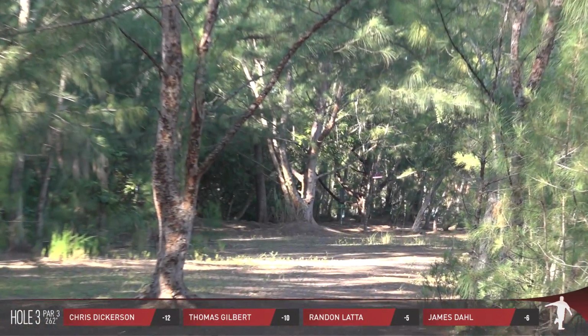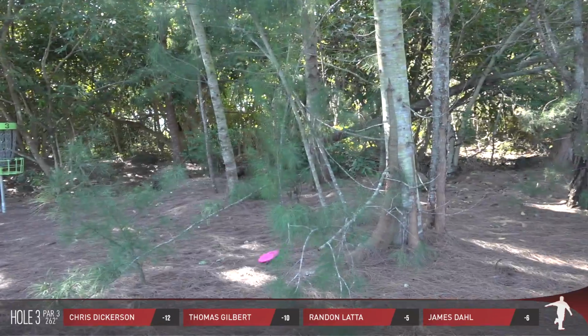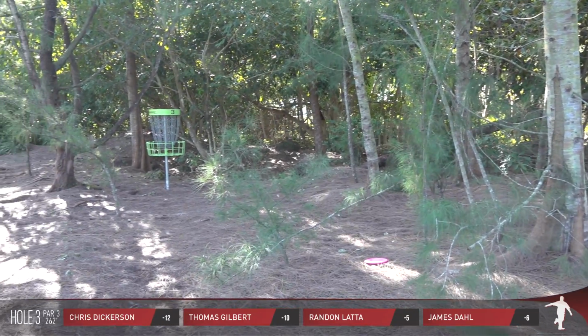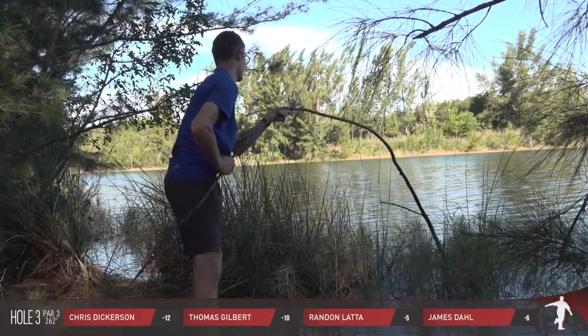Yeah, this looks like a pretty good shot here from Randon. Skips a little bit long, but that's looking really good. A little backstop action. Oh, gosh.